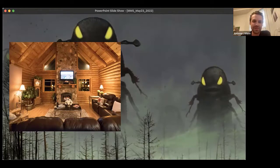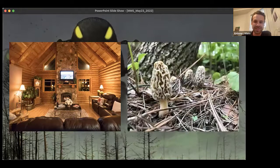But another similarity with these beetles is that they also love fungi. And so here are some of my morel photos from last weekend. None of the beetles that I study are associated with morels, but the rest of this presentation will be about the fungi that the beetles that I study have associations with that may aid them in killing the trees.